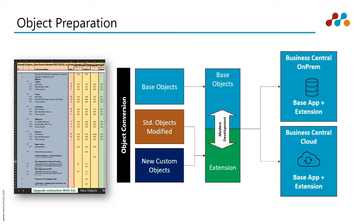And then we start a process called object conversion, where base objects will be the base objects, but the standard objects modified and the new objects created for the customizations get converted to a concept called extension. Once this process is done, then they get imported or deployed in either a Business Central on-premise instance or a Business Central cloud instance for further testing.